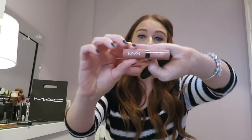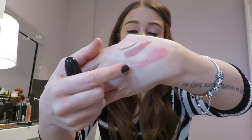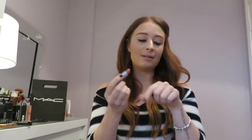So I've mentioned this in a previous video. This NYX Butter lipstick is literally my favourite shade in the world, and it literally glides on. The only thing is with it, like I've said previously, it just doesn't stay on my lips. So this is a swatch of the NYX. So we colour matched this one in the MAC store with the sales assistant.